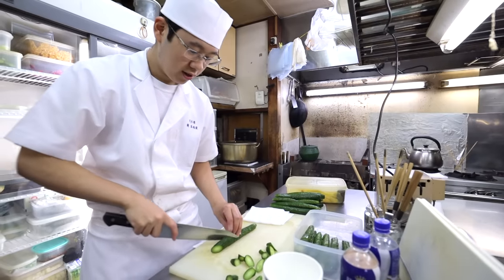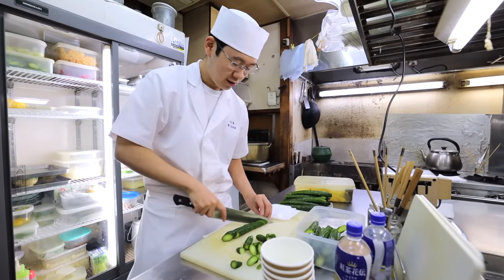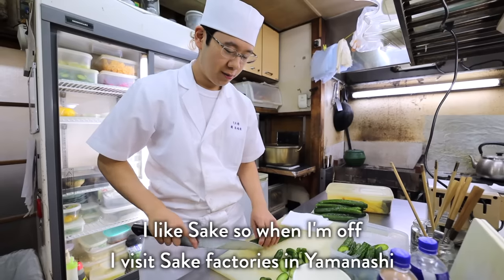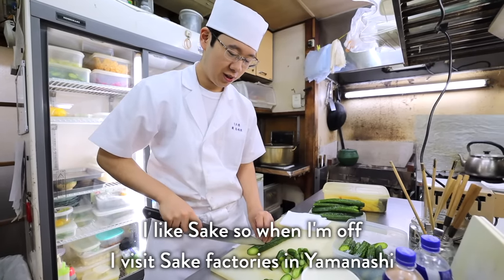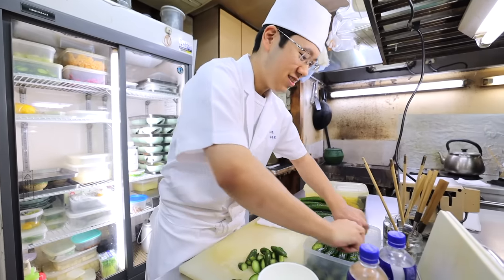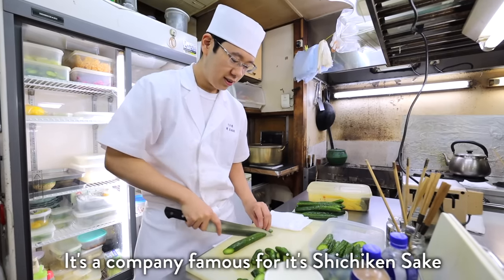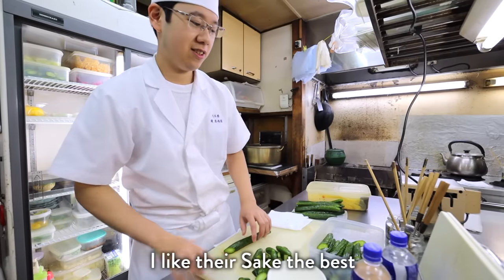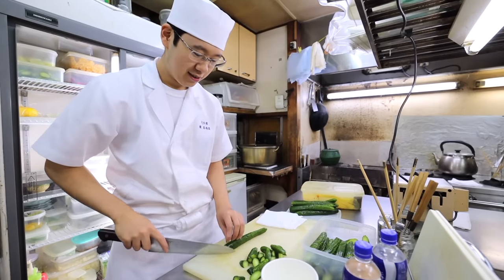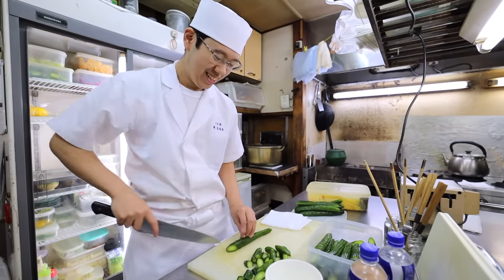So, how old are you? Jeez, you're so young. So, what do you do when you're not working here? You must love sake. Do you have a favorite sake from Yamanashi? Oh, I'm gonna try it. So have you ever made your own sake? Oh, okay.